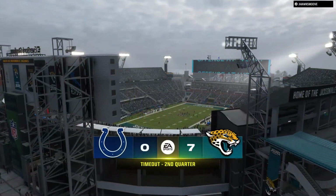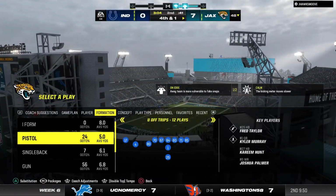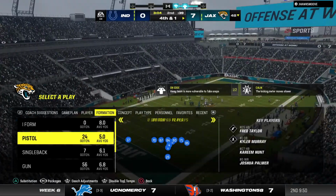The Jaguars going to go ahead and use their first timeout. They'll have 2 remaining as we step aside here in this 2nd quarter.